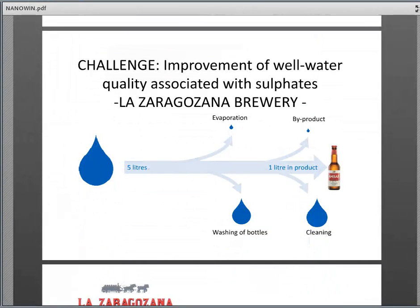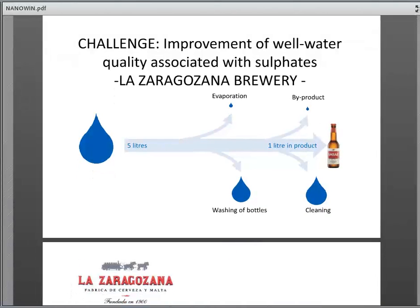Our consortium faced the VIDA challenge proposed by the brewery La Zaragozana, improvement of well water quality associated with sulfates, which was presented during the first brokerage event of the VIDA project in Smagua. The water consumption in a modern brewery is around 5 liters of water for every liter of beer produced. One of the key objectives towards sustainable beer production is to reduce water footprint, even more because the reduction of water will also be translated in an energy reduction.